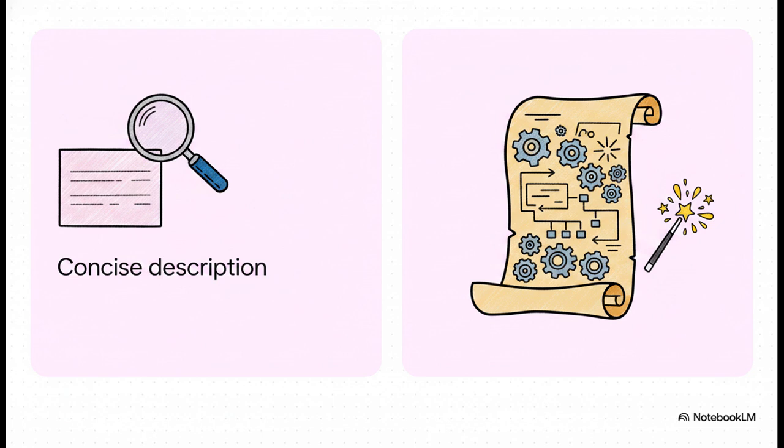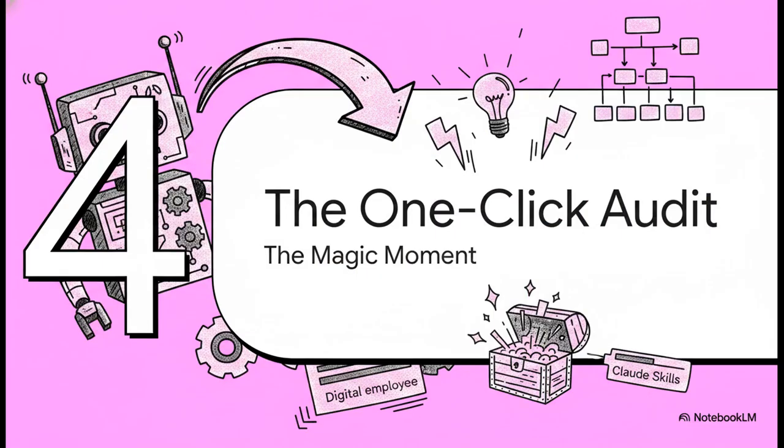This just tells the system the skill's basic purpose. But the second field is the instructions. And you guys, this is where the magic happens. This field holds the in-depth, limitless rules for executing the audit perfectly, every single time. Which brings us to Section 4, the one-click audit, the magic moment.